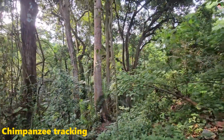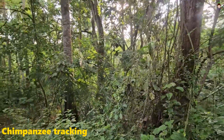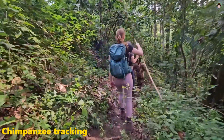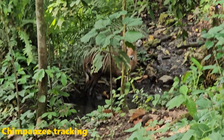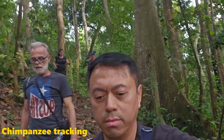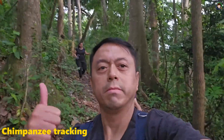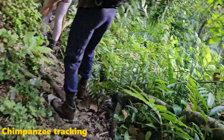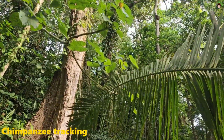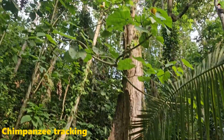After a brief discussion with the park rangers, we started to track down the apes. The area is a thick underground rainforest at the gorge. The vegetation is characterized by tall, thick trees and rich undergrowth below the canopy.